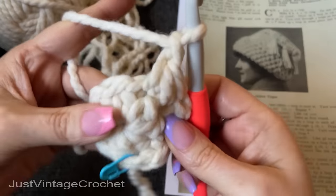Okay, let's work on round three now. So round three, same as the first round. Then draw up a loop in each of the next two stitches, yarn over through three, chain one. Draw up a loop in the same stitch. That's where I messed up in the first video.